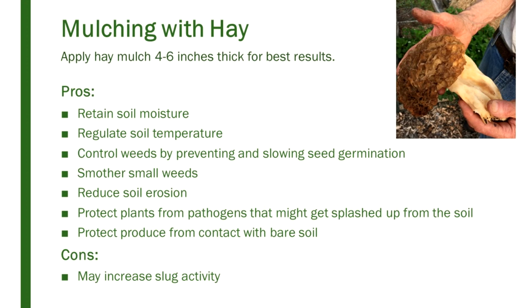There are a couple less obvious benefits to mulching. By providing a protective layer over the soil, mulching reduces soil erosion. It also prevents soil particles from getting splashed up onto plants when it rains or during watering. This keeps your plants and produce cleaner and reduces their exposure to pathogens carried in the soil.